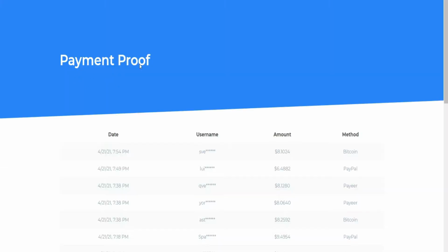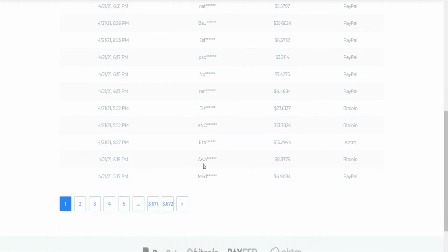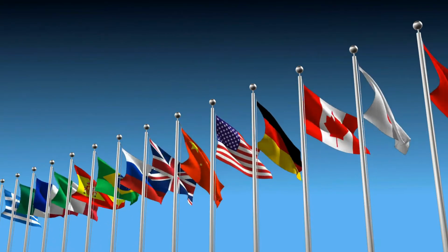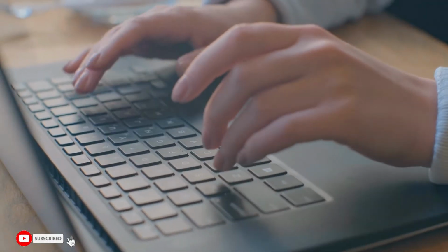Right before we start, I want to show you proof that it works. As you can see here, each of these people is currently making money with this website and they are being paid nearly every couple of minutes. These people are coming from all countries throughout the world. So this is indeed a website that pays well and it works well. Let me explain to you exactly how you can set this up for yourself.